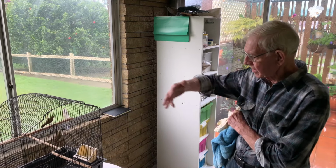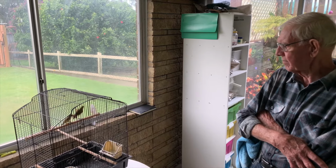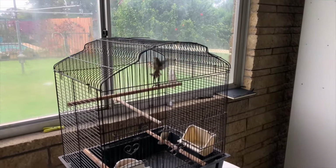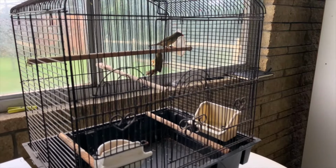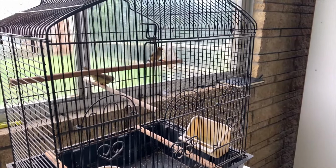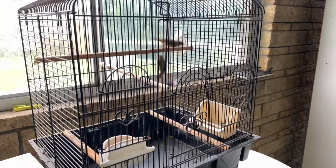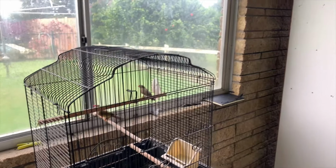and they don't like it in there. You can sex them by the amount of red around the face, and that's the hen bird on the perch there now. And the cock bird, the male one's got a bigger flush of red. They're one that just dropped down there. Which will become more pronounced. He's more red around his face and onto his chest.